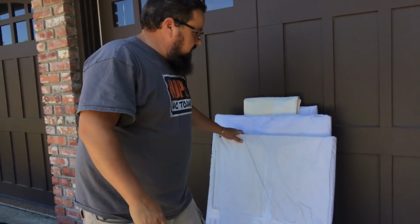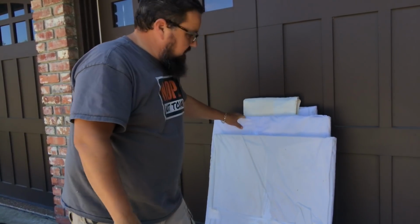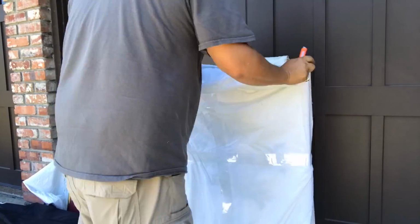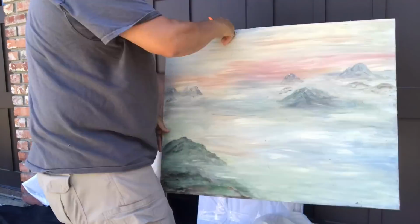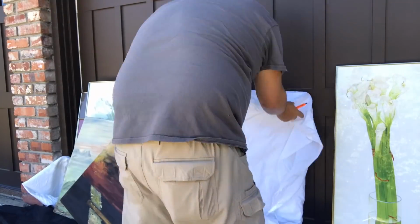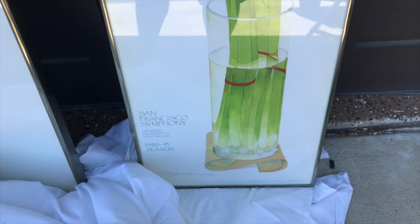Alright, you guys, we are getting down to only the last few items to go through. Right now we've got all these art prints right here, so let me get those wrapped. We'll take a closer look at them. I don't even know what they are. Okay, so what we wound up with, nothing too exciting in my opinion, but these might interest somebody.